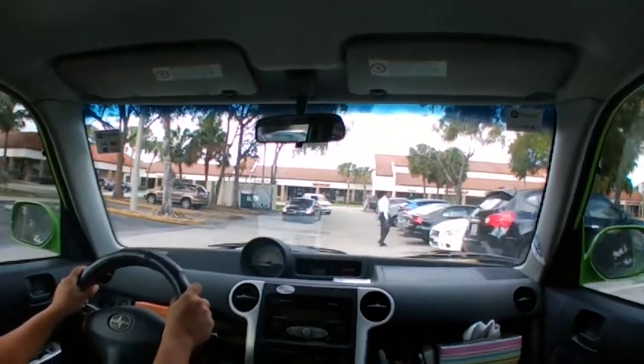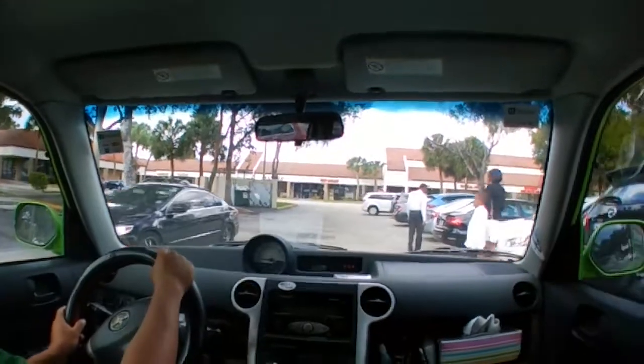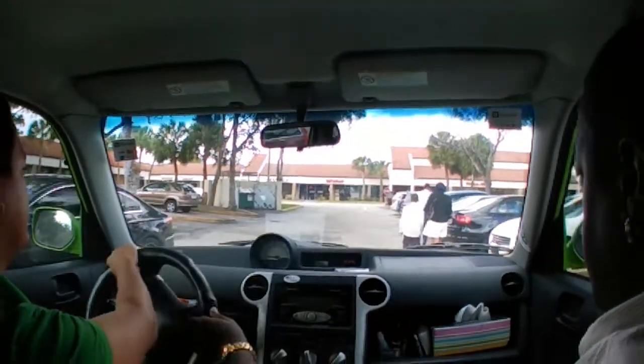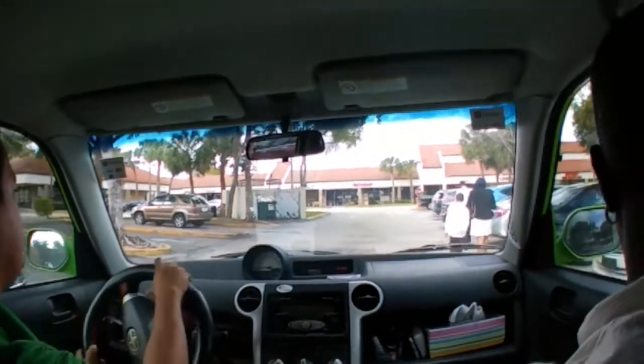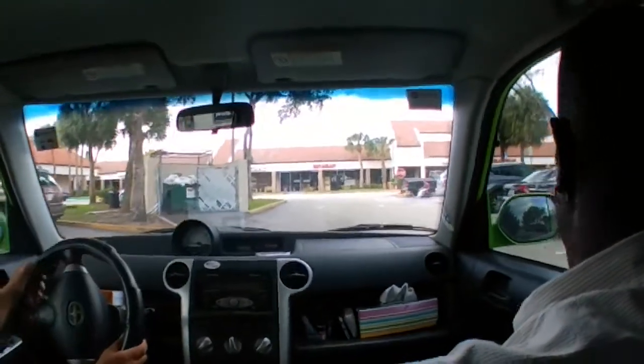This guy's walking on the road like he owns the road. Okay, so go to the stop sign. Go ahead, pass them. Make a right at the stop sign. Signal right.